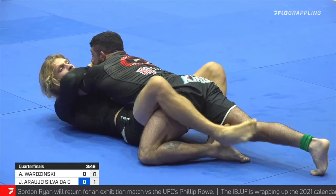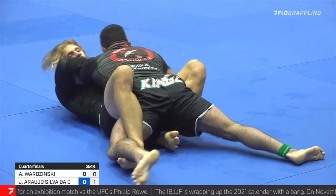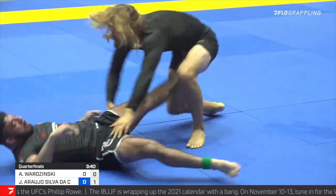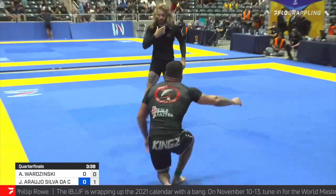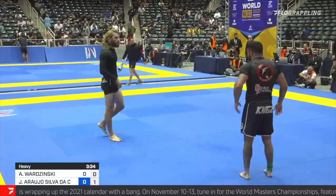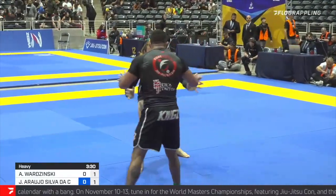Switching. He's going back to that shoulder crunch, the arm lock attack up high, and has a solid bite on it this time and gets the sweep. Adam Wardzinski comes up on top. But it looks like he maybe took a blow to the face there, so he doesn't get sweep points because he didn't confirm the position.